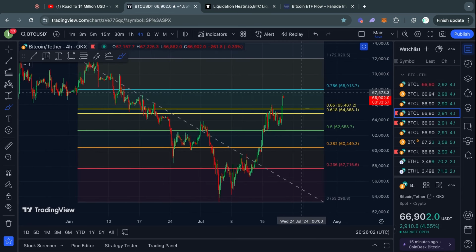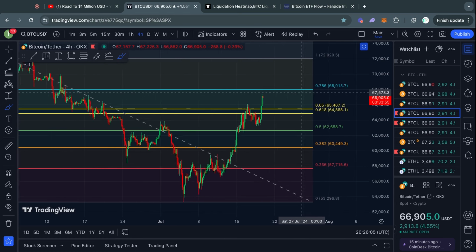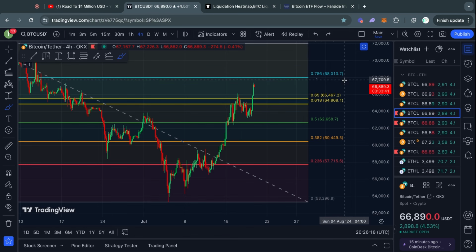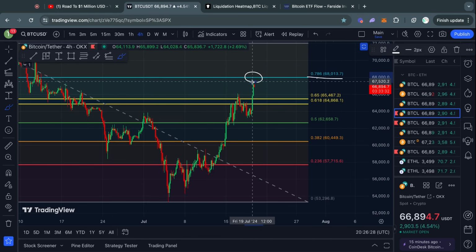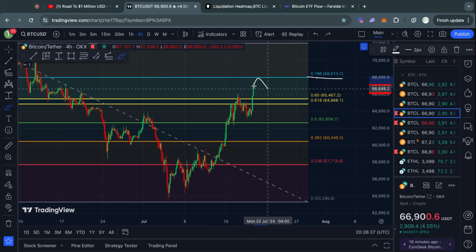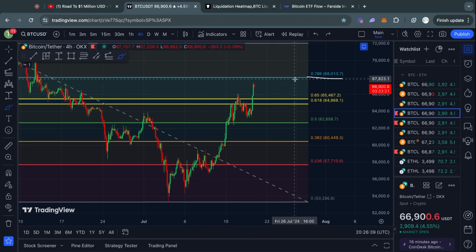Now, as for the Fibonacci levels for Bitcoin on this 4 hour time frame, right here, you can see that we are getting close to this 0.786 level, which is important to pay attention to. It's sitting at exactly $68,000. So you need to pay attention to what happens around this price level as well, if we go that high, because again, you can get a rejection from this level.